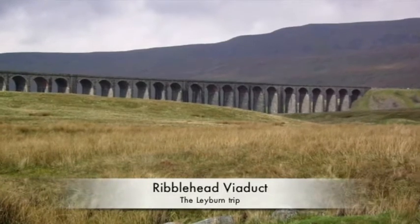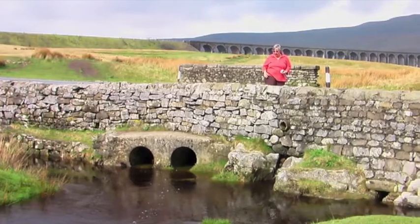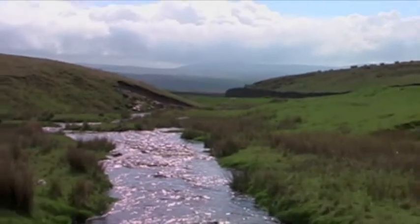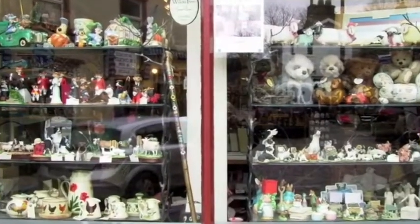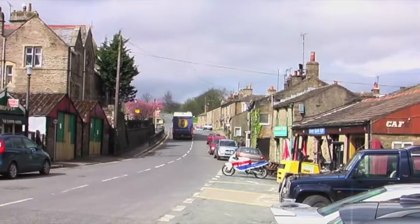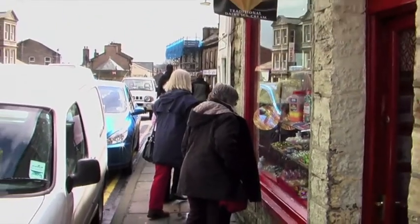We stopped off on our way at the Ribblehead viaduct to see this wonderful old construction. Of course you remember All Creatures Great and Small. This was James Herriot's territory.